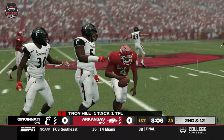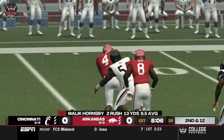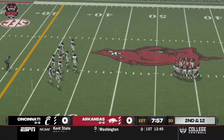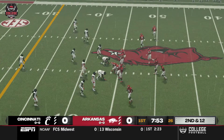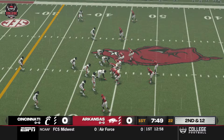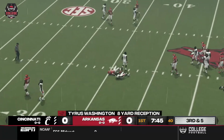That play was over before it got started. That was just a case of the offensive line getting beat at the snap of the ball. Second and 12 coming up here. Ball on the 44-yard line. And down he goes at the 36.